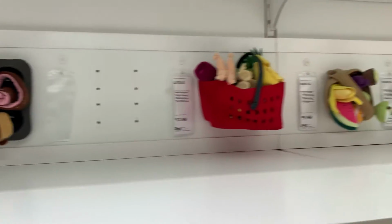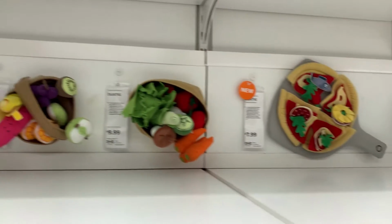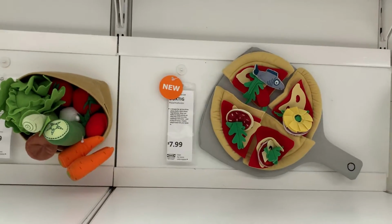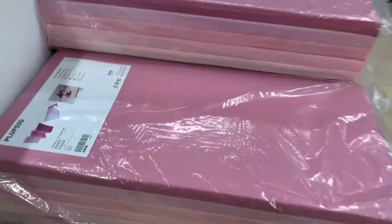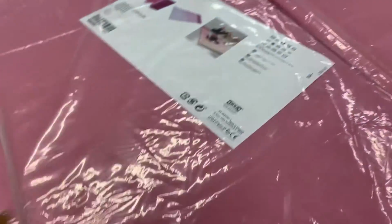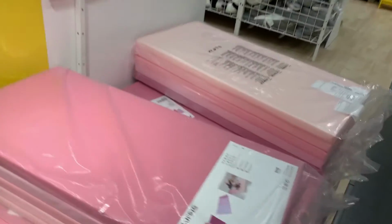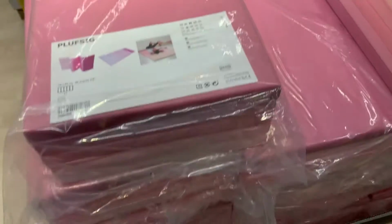Anything that is made of cloth, I won't recommend at this moment because of COVID-19. Like this kind of item, we have to wash it, so I won't get those. Ikea also has these mats and they are only $54. I remember paying like $300 for mine, so this is a great deal to set up your infant area. It comes only in pink, so this is the choice that they have.